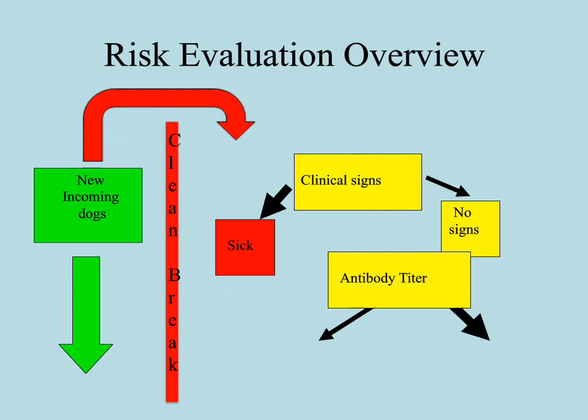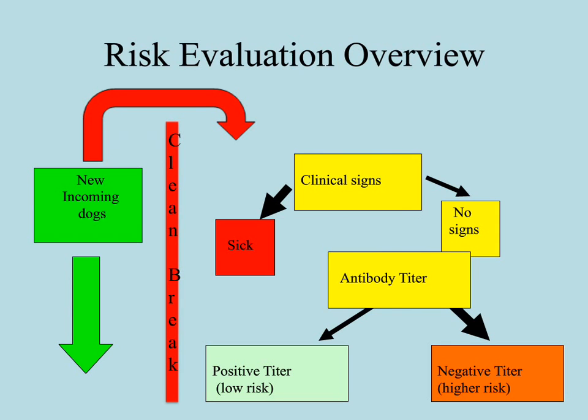So if we think about that kind of risk evaluation and where this ends up, we're going to add the titer testing to the rest of our diagram, and we see that the dogs are protected. They have a low risk if they have a positive titer, a higher risk with a negative titer, and we can move them right through the system.